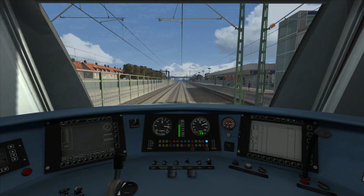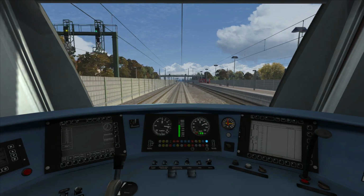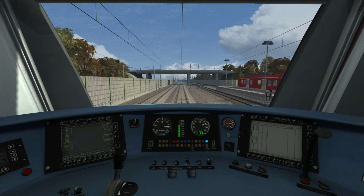We're now passing Gernlinden Station with 14.3 kilometers to go to Pacing.